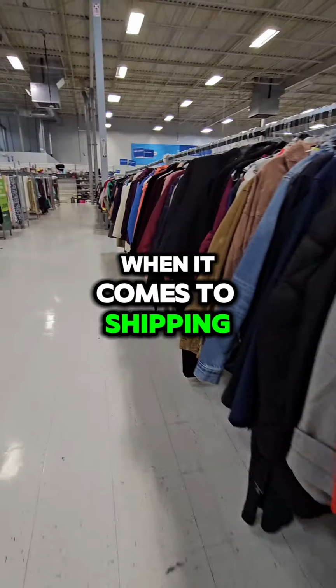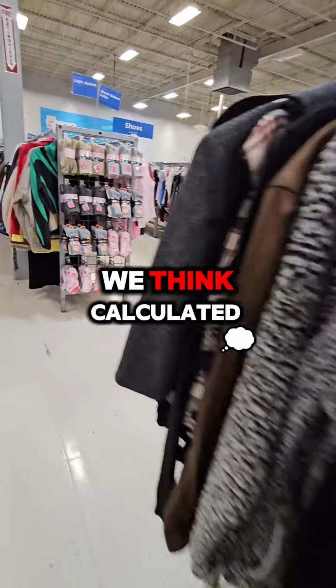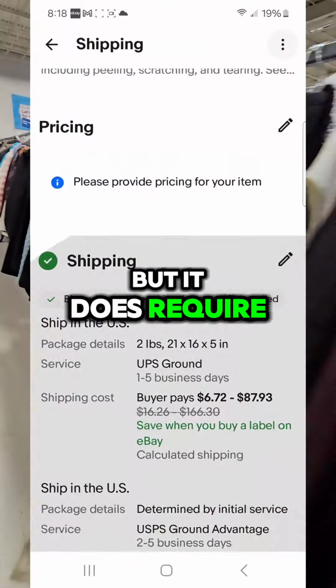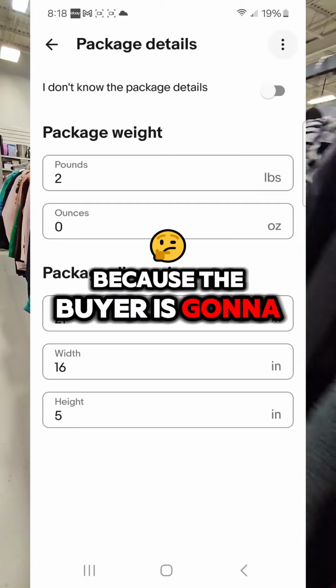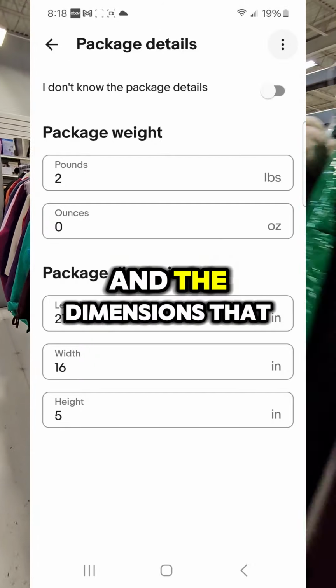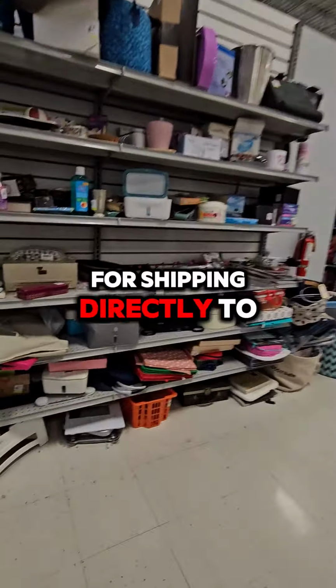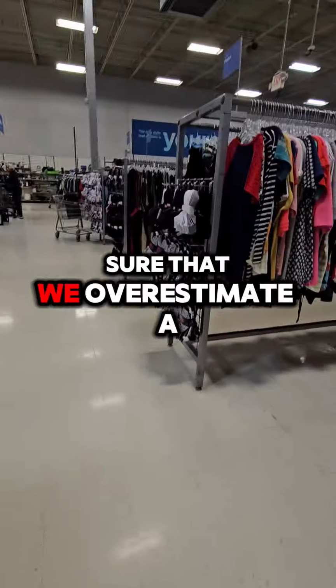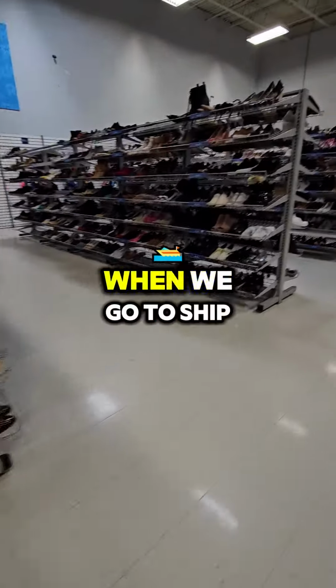When it comes to shipping, you have options. Do you want to charge a flat rate or do you want to do calculated shipping? We think calculated shipping is easiest, but it does require us to enter the dimensions of the box before we list because the buyer is going to be charged based off of where they live and the dimensions that we enter. And since we also pass on the discount for shipping directly to the buyer, we need to make sure that we overestimate a little bit on the dimensions and the weight. This way we are completely covered when we go to ship this label.